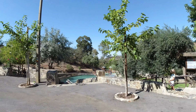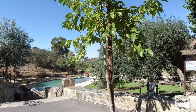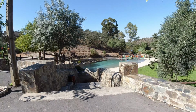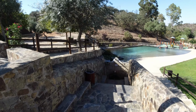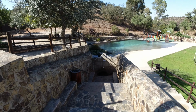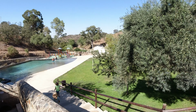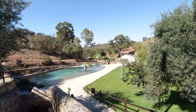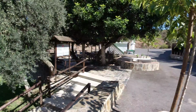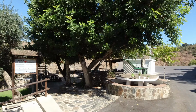We were just driving on the road and we saw this beautiful park. So we stopped and maybe we'll have a swim. Look how beautiful it is. Here's a natural source. And there's a beautiful garden with olive trees, apple trees, a playground for the children, beautiful grass. Wow. So I had to stop.